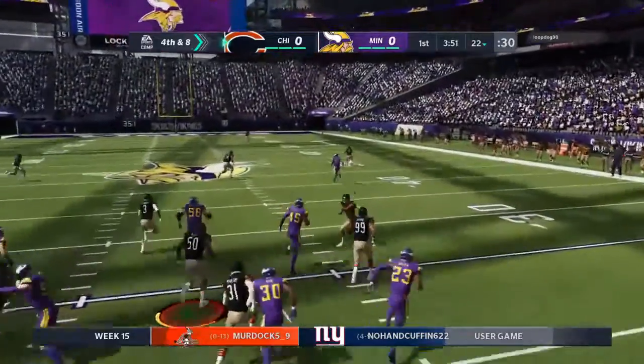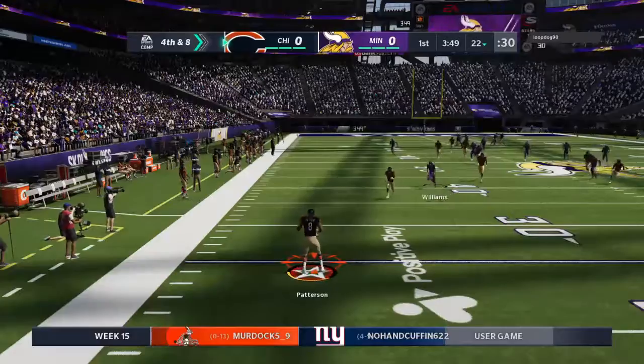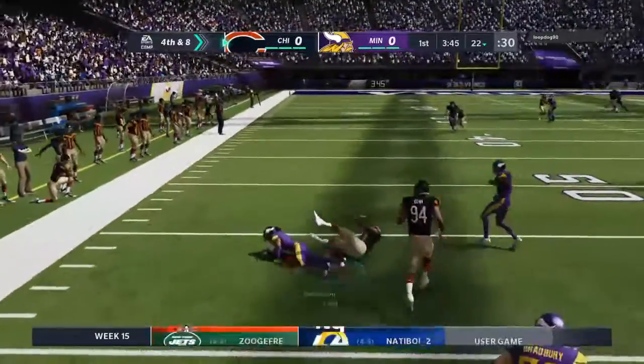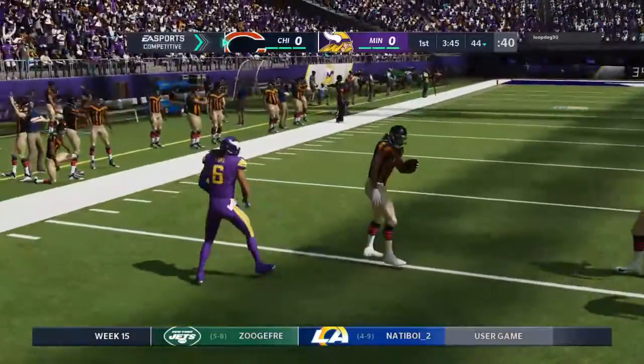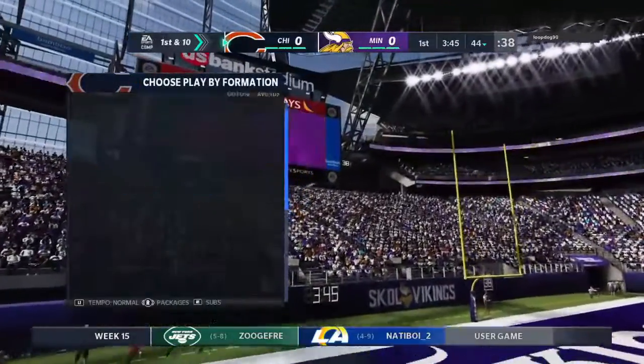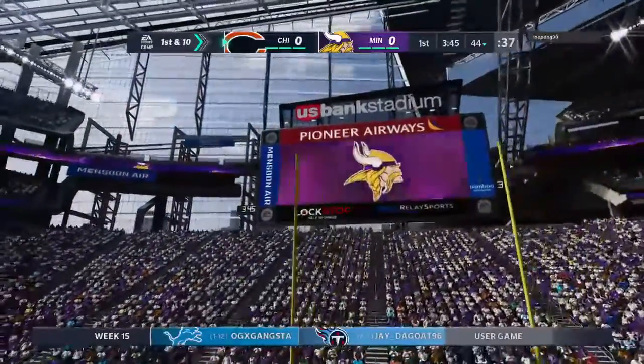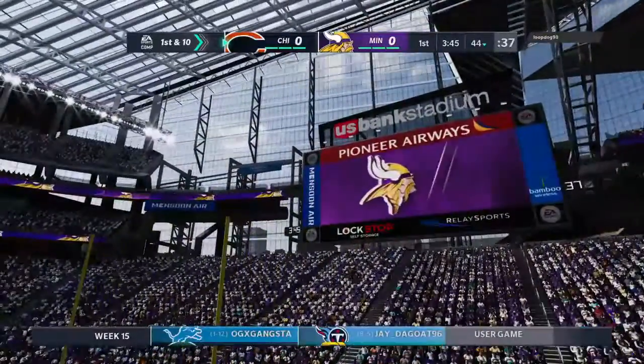He was called on 3 times in the win last week as his first one here's away. It's taken on the 25. A very good return that time. 18 yards. And the Bears take over, 1st and 10 at their own 44-yard line.